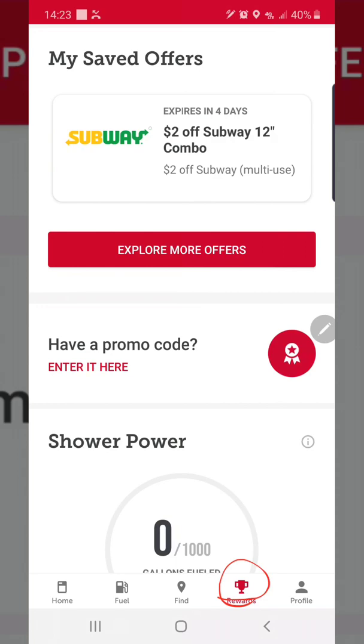Alright, we clicked on rewards. This is the rewards section. Up at the top would have been my barcode, so I could scan it at the cash register if I wanted to use points, or just scan my card. Maybe I get bonuses. Right here we can explore offers of stuff that we will qualify for by having the Pilot app.